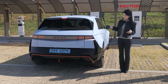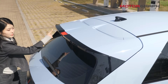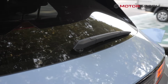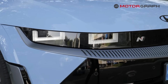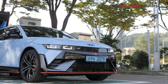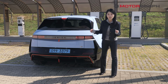So now I'm at the back of the car, and as you can see, there have been subtle changes. There is the wing on the top of the car. This is for added performance and aerodynamic measures. There's also the back wiper. This actually was not there for the IONIQ 5, and Hyundai officials have mentioned that some of the features that will be upgraded on the facelift version of IONIQ 5 have been added to the IONIQ 5N. So I believe that we can expect the backside wiper to be added to the facelift version of the IONIQ 5 next time around.